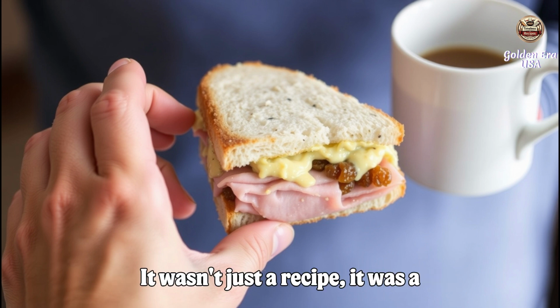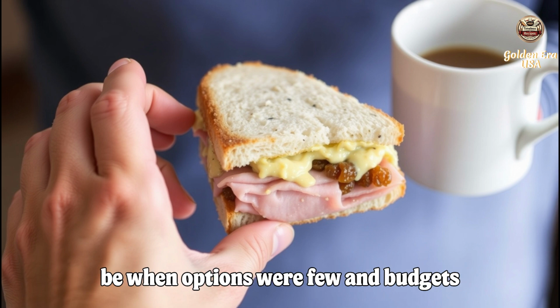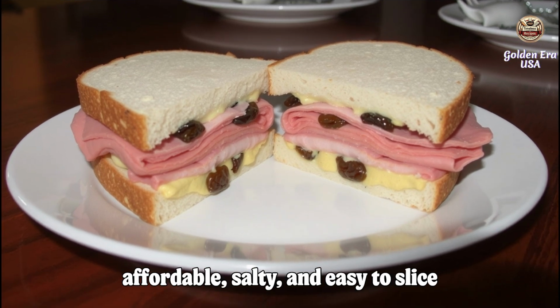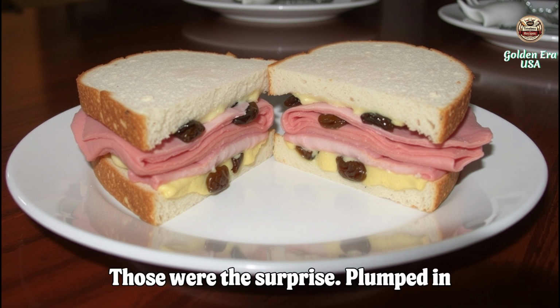It wasn't just a recipe, it was a reminder of how creative families had to be when options were few and budgets tight. Boiled ham was common, affordable, salty, and easy to slice thin. But raisins? Those were the surprise.